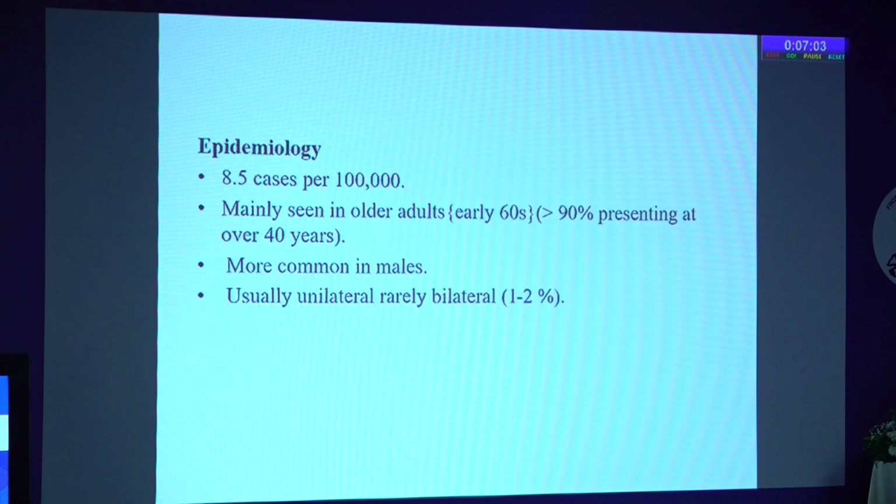So far as epidemiology is concerned, 8.5 cases per lakh population, and mainly seen in older adults, early 60s, with 90% presenting over 40 years of age. It is more common in males, and usually it is not bilateral, but it can be in 1 to 2% of cases.